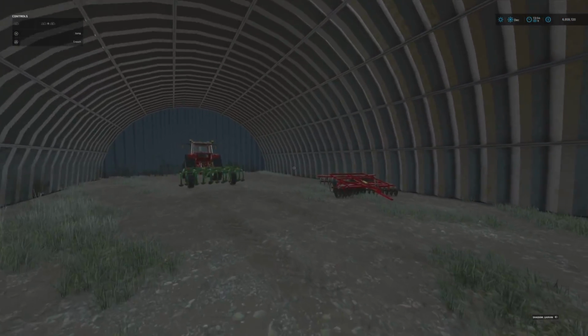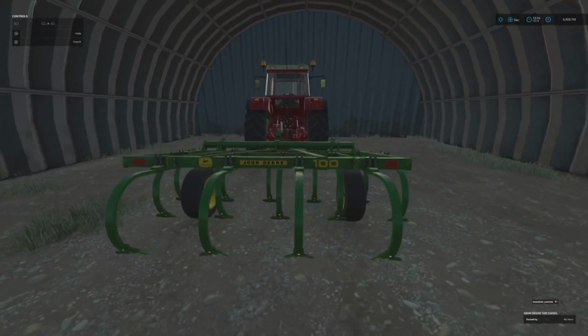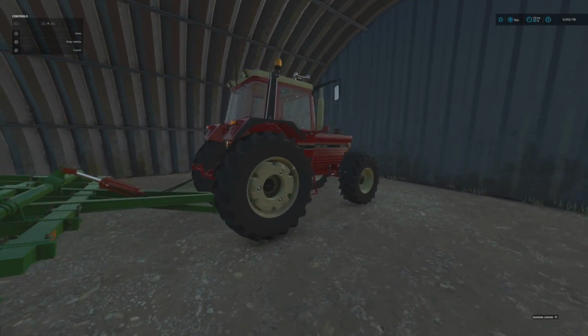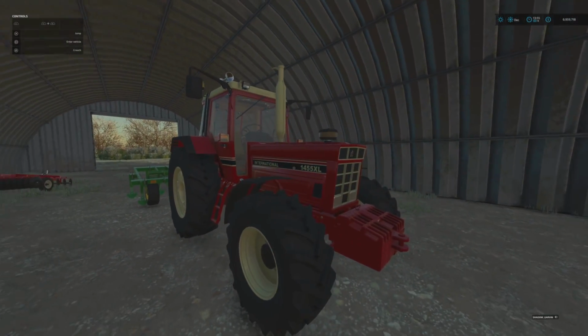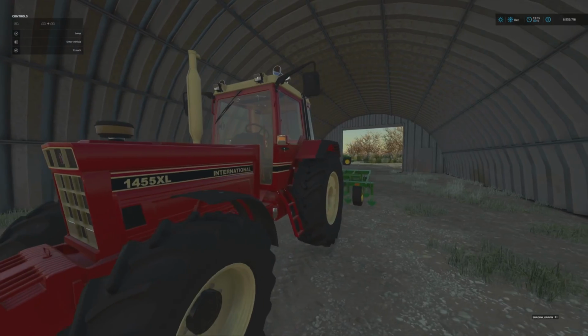And the Kwanzaa, I got an old 3700 chisel plow. And a big International 1455 XL. I like this tractor, it's very fun.